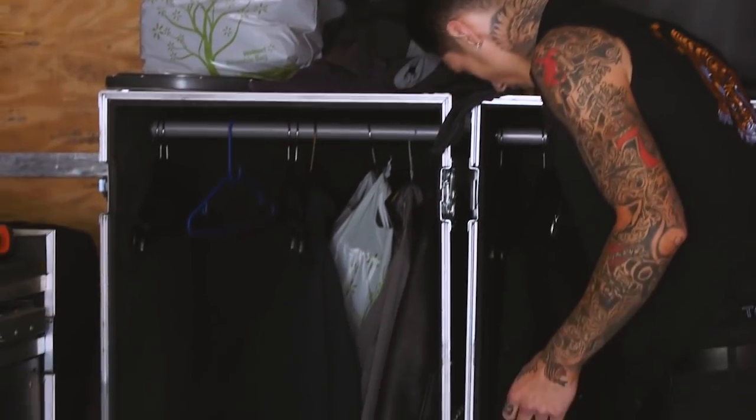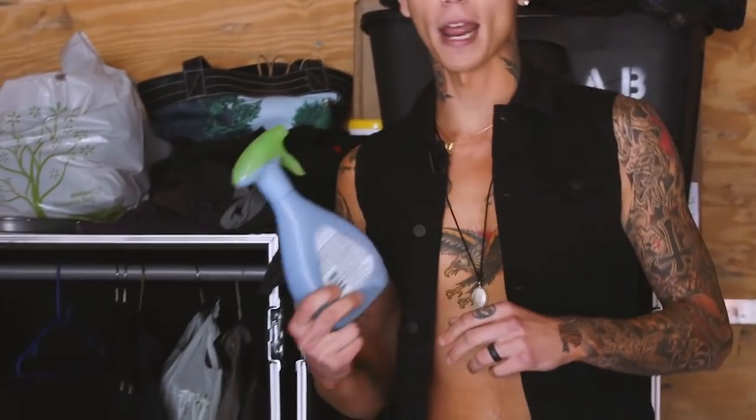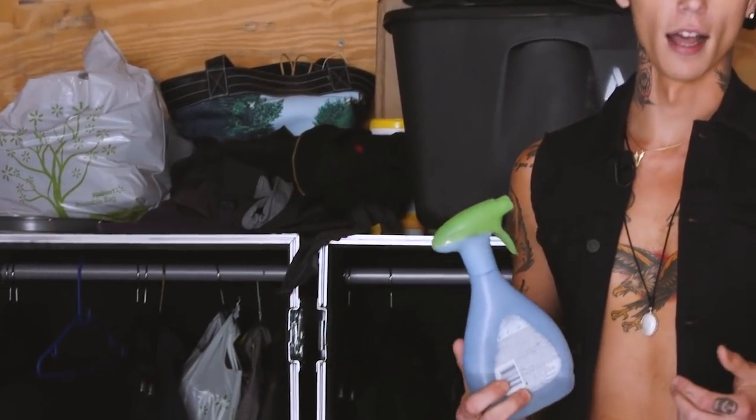This here, let me try to figure out how to put these back in. This is your run-of-the-mill spray to get your body clothes smell off. At the end of a Warped Tour set, generally speaking, on most days, not today necessarily, it is incredibly hot, and therefore you sweat a tremendous amount in your clothes.